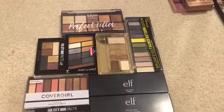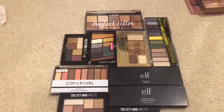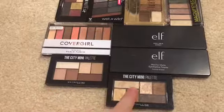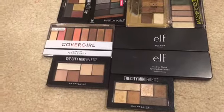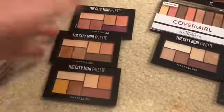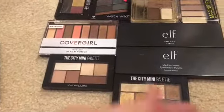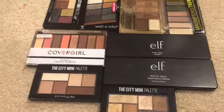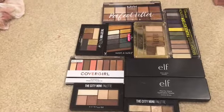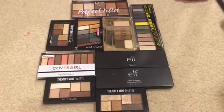Okay guys, that is better. I still could have done so much better, and I honestly cannot believe I am getting rid of 3 City Mini palettes because I literally think I have every one, and that leaves 3 left. But these 3 I know I'll use. I'm not going to use that one. And yeah, so there we go. So we're getting rid of 1, 2, 3, 4, 5, 6, 7, 8, 9. We're getting rid of 10 palettes, guys. I'm proud of myself.